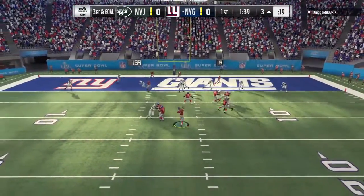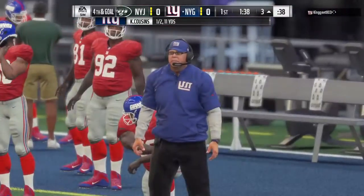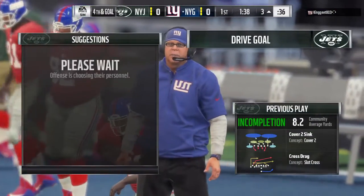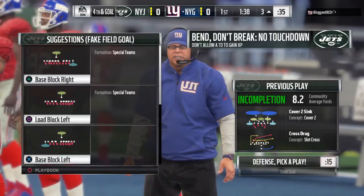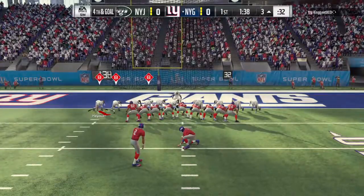From the shotgun, it's Cousins. And this is going to be caught. No, they say it's incomplete. Let's give this defense some credit now. They let the guys get downfield. But when push came to shove, they stood their ground, and now they'll likely force a field goal attempt.